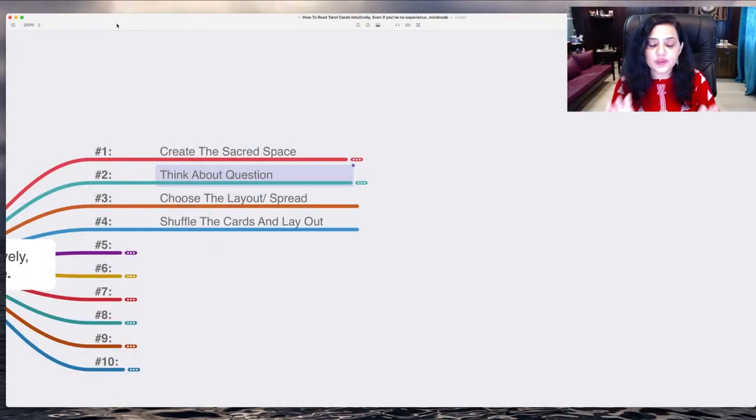Now when you are shuffling, what you need to do, you need to think about the question. It's very very important, क्योंकि आप question के बारे में सोचेंगे तभी आप shuffle करेंगे. ठीक है, फिर उसके बाद क्या करेंगे आप? You are going to lay your cards on the table, and once you do that, then you will pick up the card. आप card pull करेंगे.